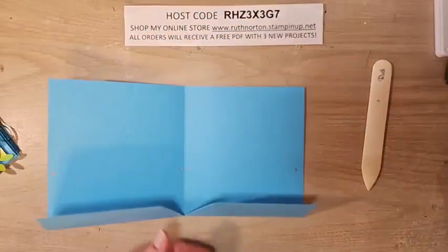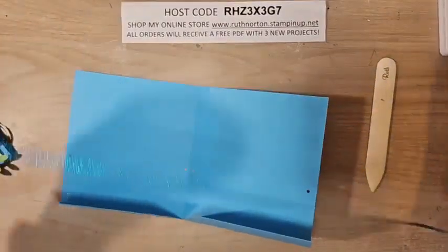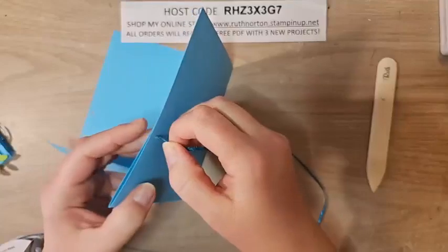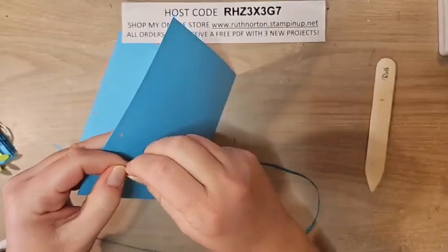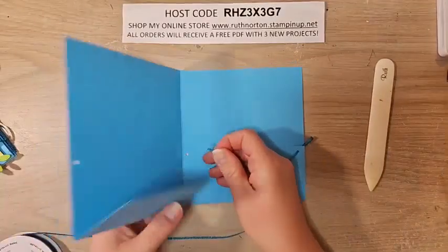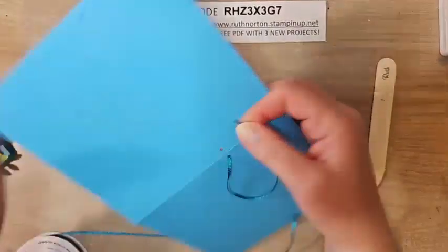Okay. All right, grab your ribbon. I'm using the Tahitian Tide metallic ribbon. So pretty. And let's see, I'm going to go through the back of the right side. And then I'm just going to kind of go through this little hole here. You're kind of weaving this. And then back through this one.